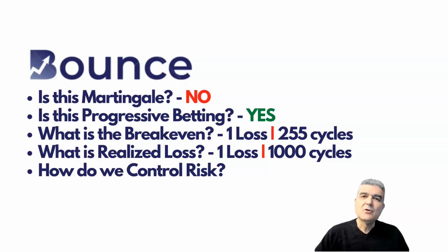This is really what's called progressive betting. And the break even on this is actually astoundingly high. In other words, we have to be correct 255 trading cycles, remember, not just trades, because we can get stopped out on level one, level two, level three. But if we make money by level four, that's one trading cycle that's resolved. So the mathematics on this is that we have to win 255 trading cycles against one possible level 8 loss in order to break even, which sounds extraordinarily skewed against us, but is actually not.